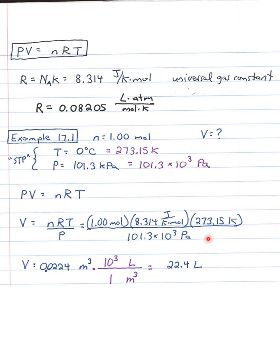And joules over pascals doesn't seem to divide into anything, but you can do dimensional analysis for yourself. Break down joules into kilograms, meters squared per second squared. Break down pascals. You know that pressure is force divided by area. Break that down, do the dimensional analysis, and convince yourself that joules over pascals is in fact cubic meters. We get an answer of 0.0224 cubic meters. That's the answer. If we want this in liters, it's good to know that 1 cubic meter is 1,000 liters. So I've done that conversion here, and we get 22.4 liters.